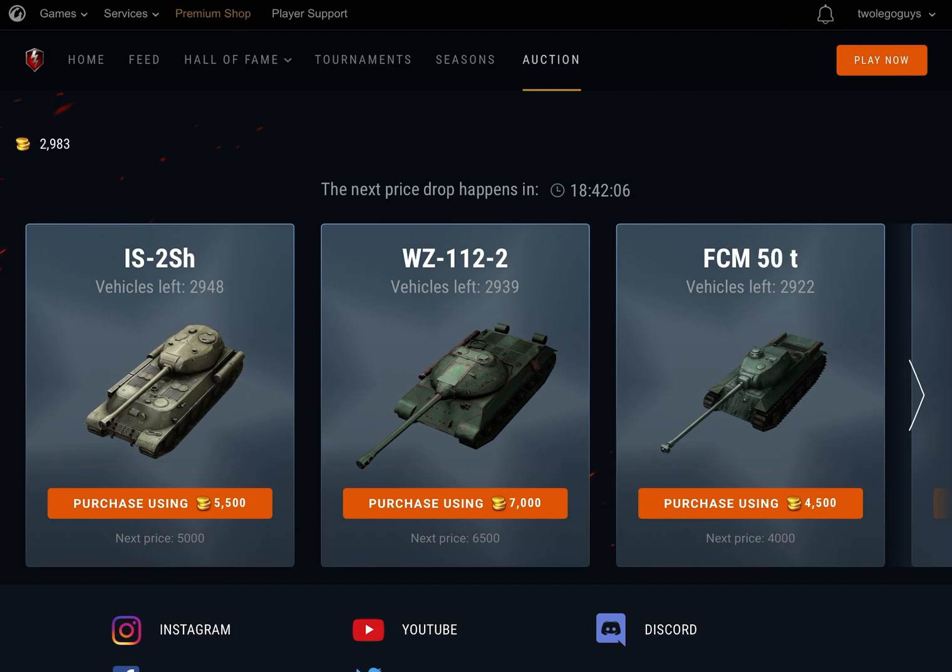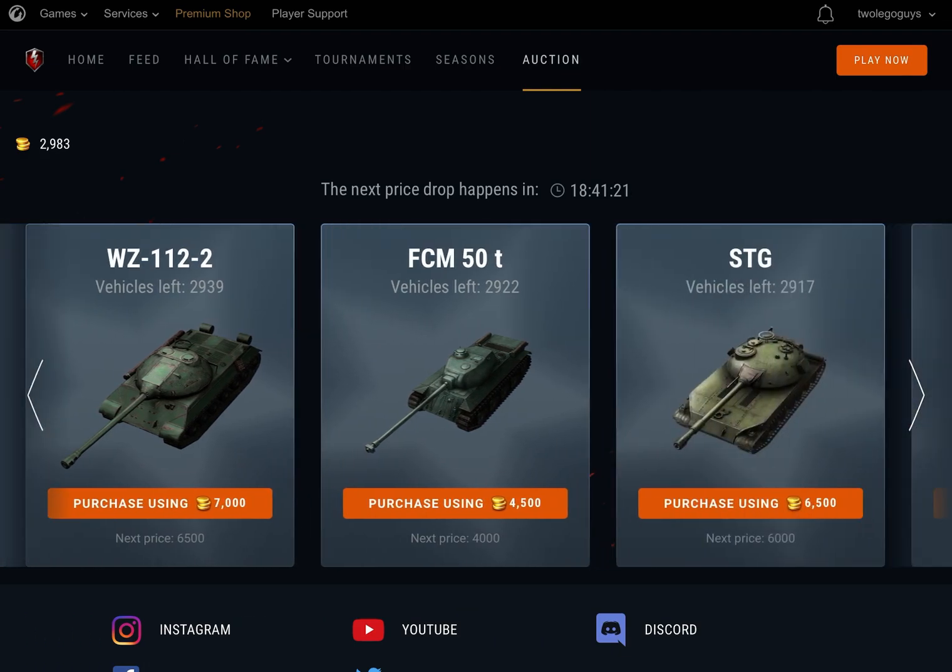So I guess we can get right into it with the first one, the IS-2SH. This is a pretty bad tank, so I wouldn't really recommend getting this tank at all for 5,500 or 5,000 gold. It's really just not a good tank. I would not get that tank at all. Next up, WZ-112-2. This tank is okay. It's a decent-ish tank. It's not anything that really is too special at all. For 7,000 gold, that's a little expensive. 6,500 for the auction for a tank like that on the second day, that's still pretty expensive. So I don't know about this one. Definitely not the best deal here, but it's not as bad as sometimes they can be, but that's definitely not the best auction deal.